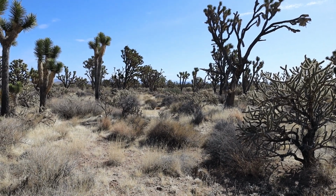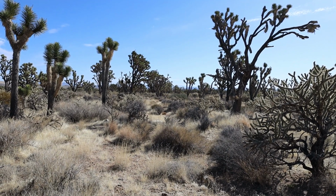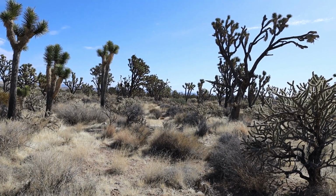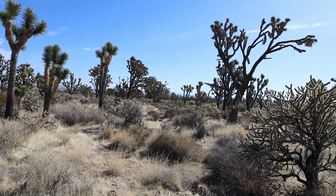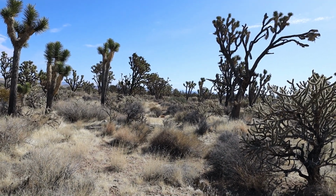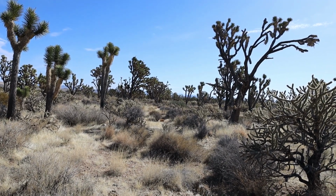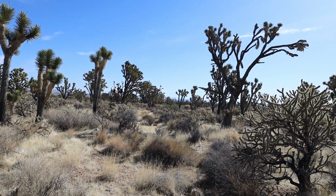As you can see here, the trail does get overgrown in places, and I've noticed that when it crosses washes, it is completely erased, so you have to try and find it on the other side of the wash, and if it's overgrown like this, it's really hard to follow. But it's not a difficult trail at all. Oh, it's been pretty easy, been fairly level.